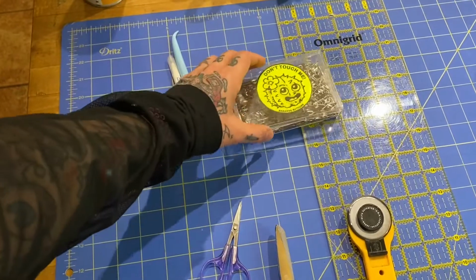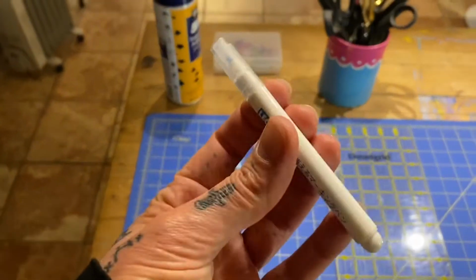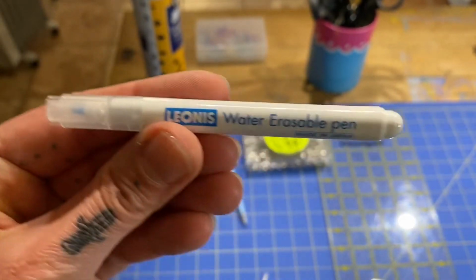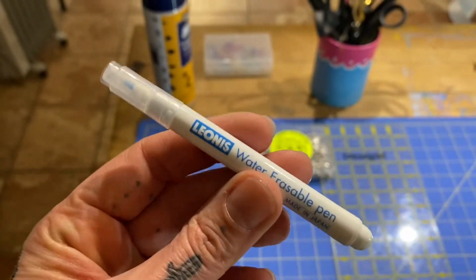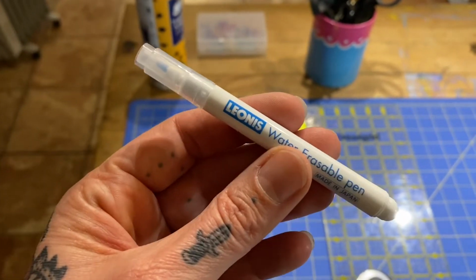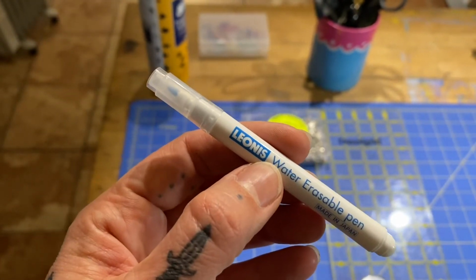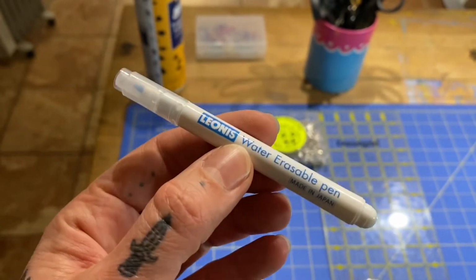A couple of small tools to note. I really, really like these washout markers. What are they called? Uh-oh, that side's all Japanese, but Leonis. It does a blue line, and it is a water erasable pen. It's a really good one. I've tried a bunch of different brands of these for drawing designs on fabric before I do shibori binding or quilt different designs. And with these ones, the blue line lasts really well until you wash it out, and then it just washes right out.